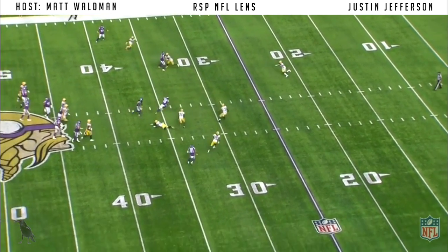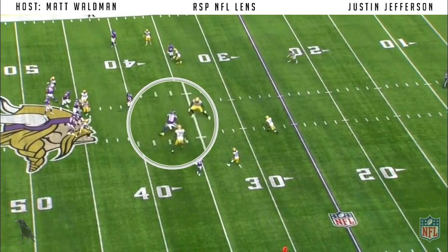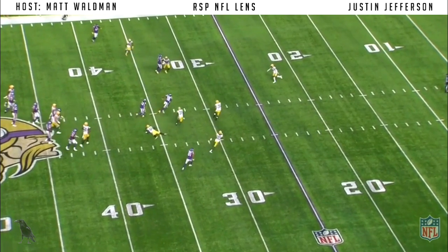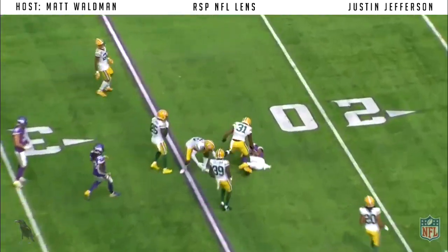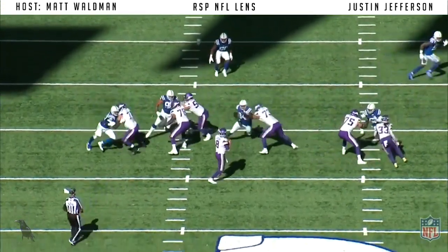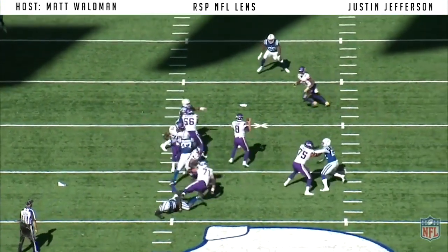And you can see him drag that inside foot, point the toe so he opens the hips and dips away from the defender and reduces the shoulder, gets around him, gets upfield, 15-yard gain. Great play.